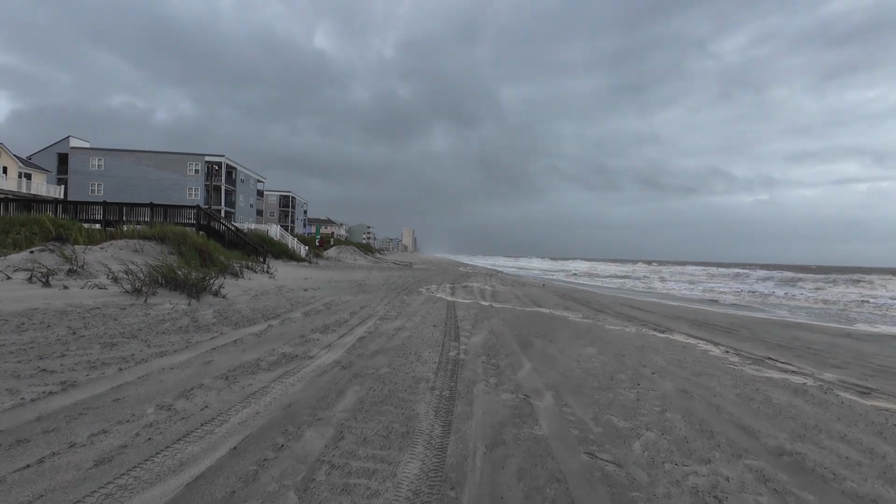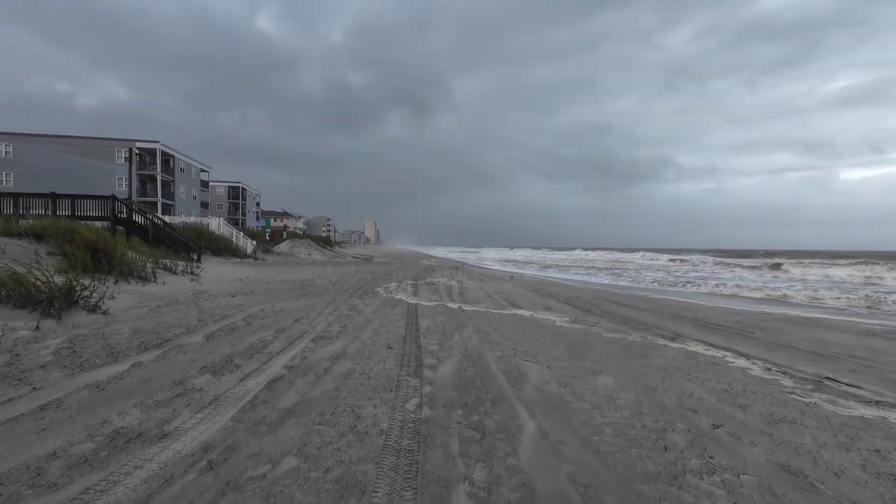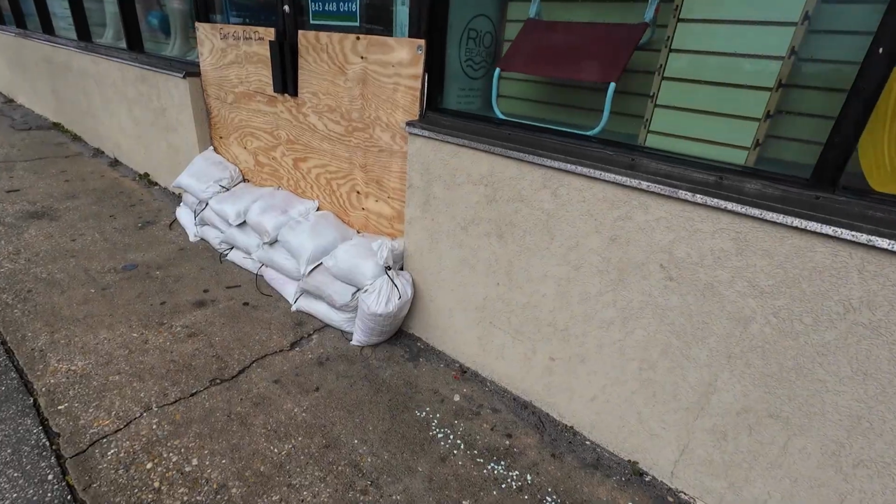Nobody on the beach today. So Debbie's going to come ashore somewhere near here later today and tonight, and they expect a lot of flooding. So everything's kind of shut down and they're getting ready for the floods. Take a look.